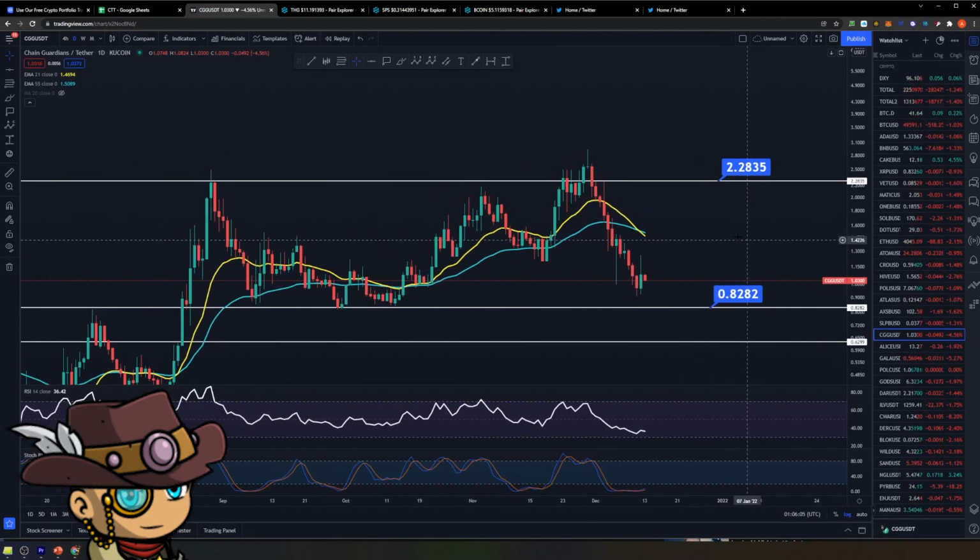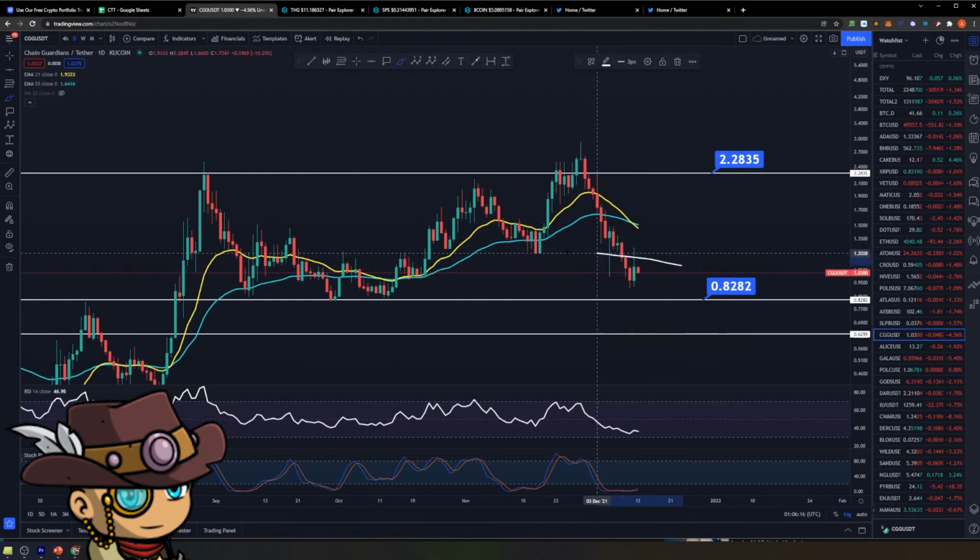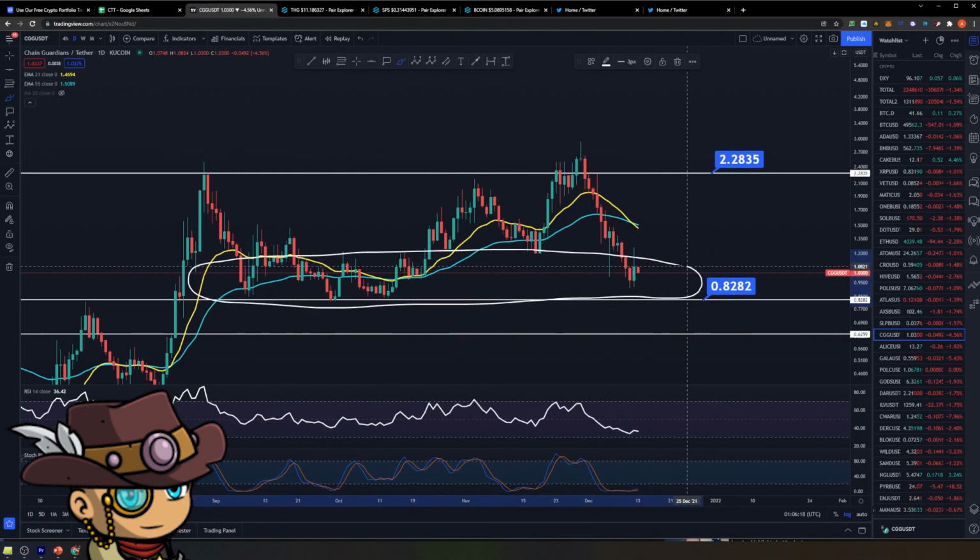So how this works is you can take this particular range as sort of Chain Guardians' new normal and trade here accordingly. Every time that it falls below this particular range, then these are pretty much your buying opportunities right here for accumulation. And every time it goes up, then you don't touch Chain Guardians. Or if you want to profit from Chain Guardians, then when it goes above this range, this is where you pretty much take profits accordingly.